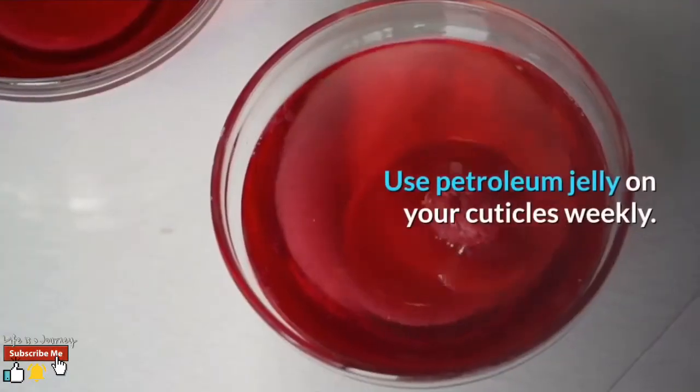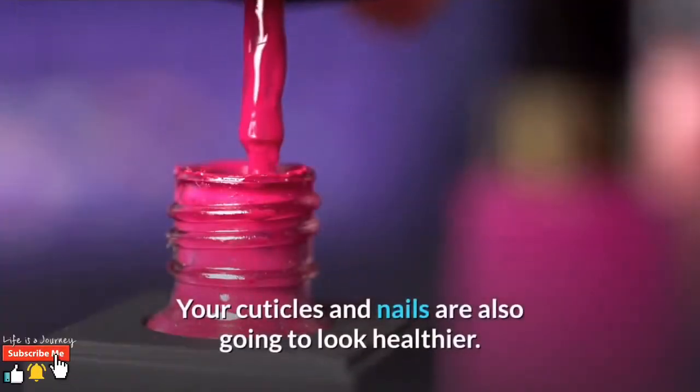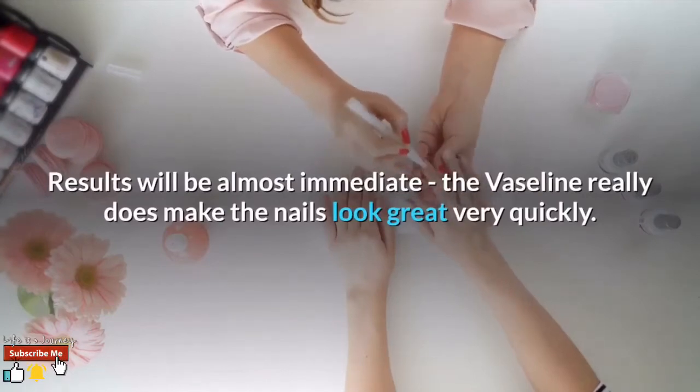Use petroleum jelly on your cuticles weekly. Since this feeds your nails, they should grow more quickly. Your cuticles and nails are also going to look healthier. Results will be almost immediate, the Vaseline really does make the nails look great very quickly.